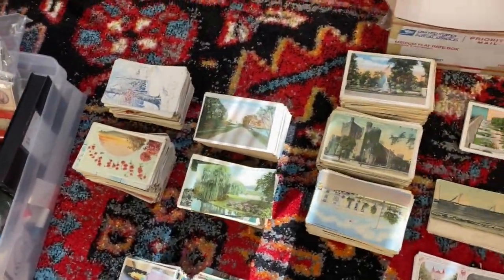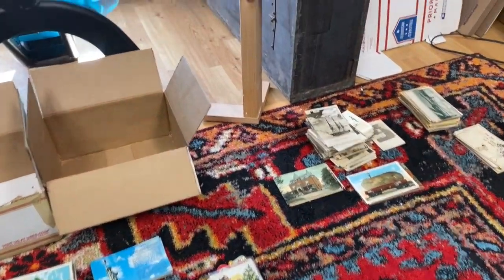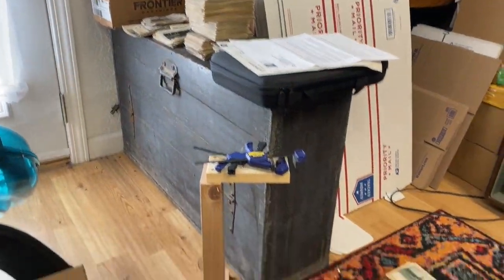Sliding over here, I wanted to show you where I'm at. I said I was going to do this, and I'm going to get a lot more into this in the future. You can even see up here, guys, I've got postcards.